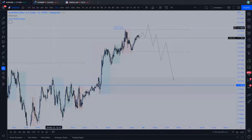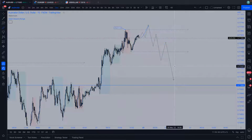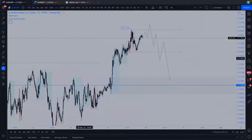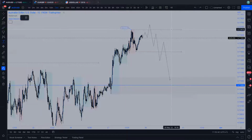So what I do want to see is if price, like I've drawn on here, is actually going to come out and take that high and then actually start heading back down at least into this demand area, which is a nice psychological level. So potential shorts on AU for then longs. If we go price range, just take from that high. So about 50, 60 pips is what I'm looking at for this.